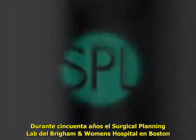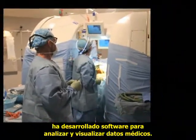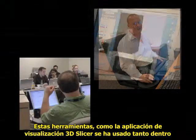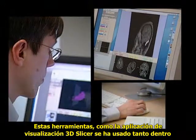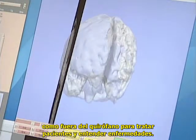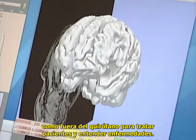For over 15 years, the Surgical Planning Lab at Brigham and Women's Hospital in Boston has been building software for analyzing and visualizing medical data. These tools, such as the 3D Slicer visualization application, have been used both inside and outside the operating room to treat patients and understand disease.